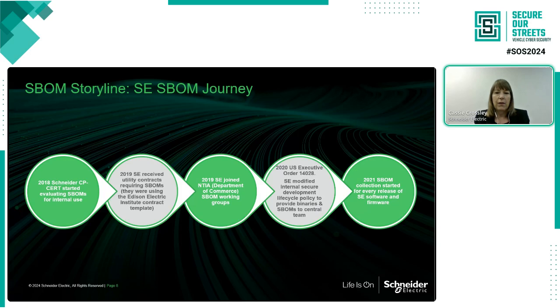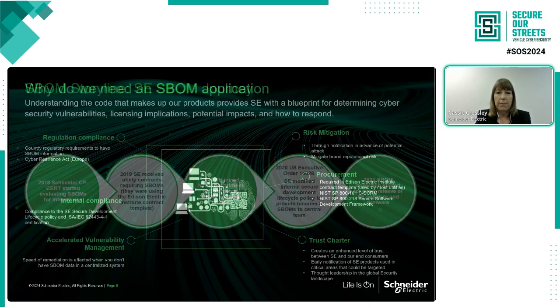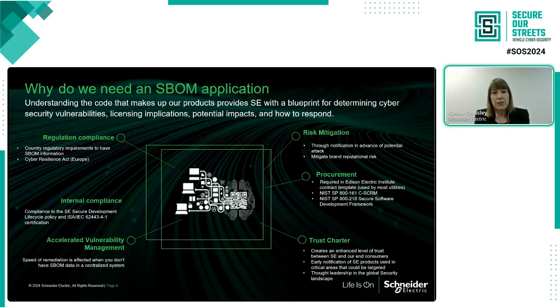And so I've been deep into the SBOM journey for over 4 years, both as a participant and as a leader, and have been presenting on the topic. And there are a lot of reasons to do it. As I mentioned, from a use case, we actually had these requirements from our customers. So from a procurement requirement from utilities, but also now, it's not specifically mentioned in, for example, the US Secure Software Development Attestation Form, but it is mentioned in the Secure Software Development Framework.